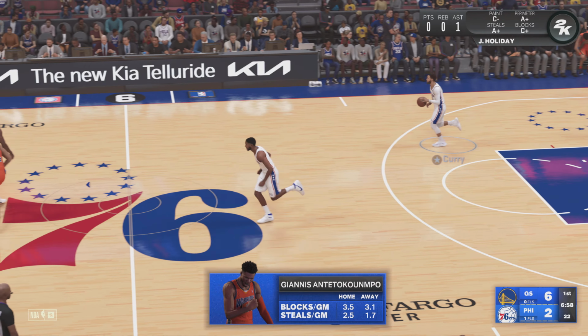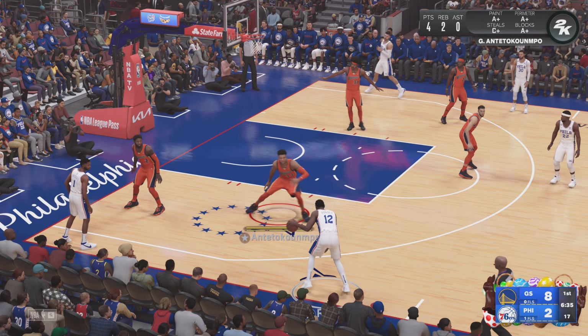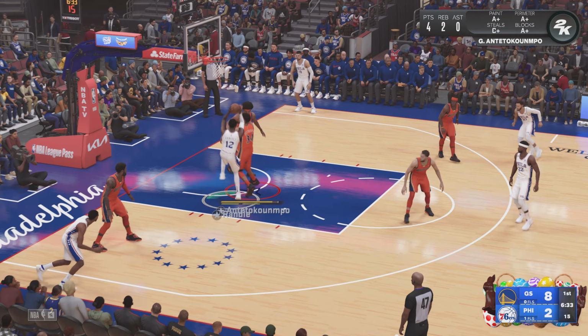Awesome rewind, courtesy of the AT&T 5G Slam Cam. Count that bucket. LaVine showing you great speed down the lane. He really accelerates. It's hard to stay in front of him if he's your assignment. Randall down low, covered by Giannis. And it's Vucevic missing. Warriors have gone 3 of 4 from the field to start out the game.